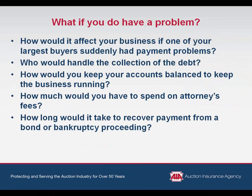If you did have to hire an attorney, how much would you have to spend? Typically, $10,000 to $20,000. How long would it take for you to recover payment from a bond or dealing with a bankruptcy? This could be 2 months. It could be 6 months. It could be a year. What would you do in the meantime with the money that you're missing there?